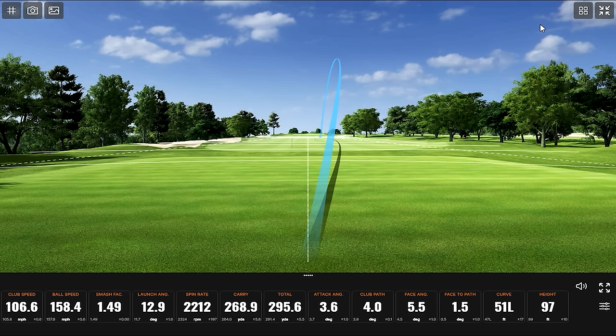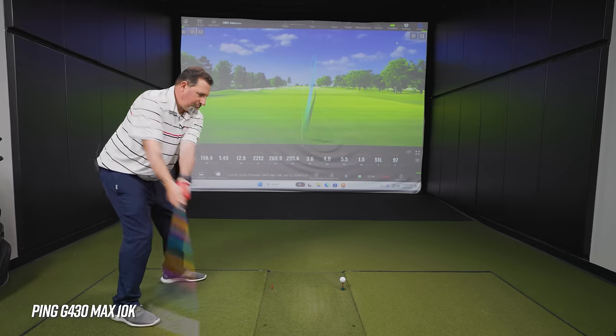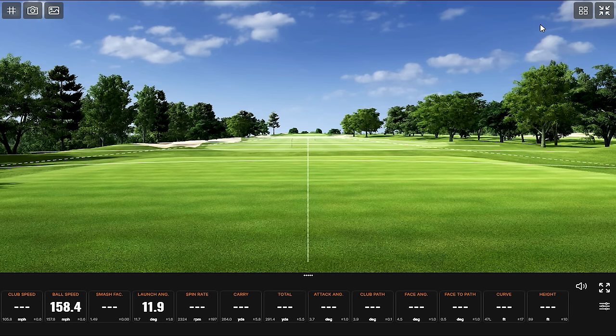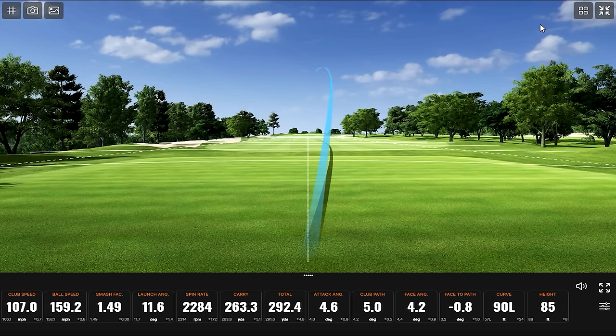Yep. So I know you like to start it out right, a little push draw. And if it pushes and it stays there, fine. I just don't like to see the one going left. Speed's picking back up, I can tell. So that's about the most draw you like to see right there? Yes, absolutely. I'm coming a little more from the inside than I'd probably like to. I'm trying to get the ball up in the air too, which is weird.